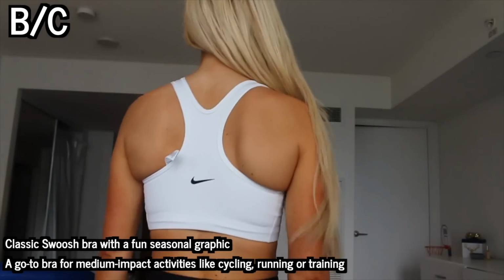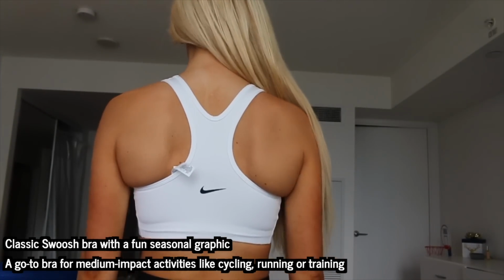It's appropriate. So this is meant for medium impact activities. Think cycling, running, or training. So I'm gonna do this more for a bike ride versus a spin class. In a spin class you might jump up and down, which you could still use it for, but if you're on the bigger cup size, you might want something with a bit more support. But if you're seeing below, this is all the support you need. I find it supportive, it's comfy, it's sweat wicking. It's just a classic sports bra. When I wear one of these guys, I'm like, I am an athlete.